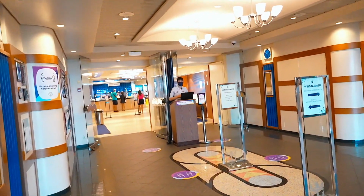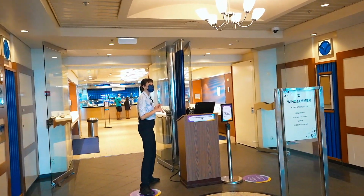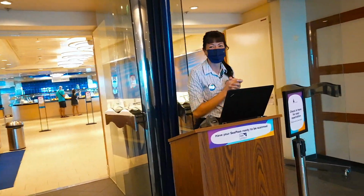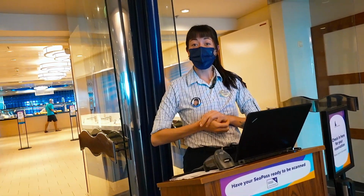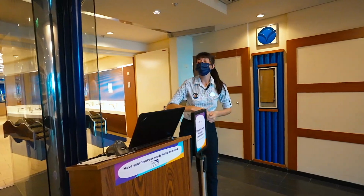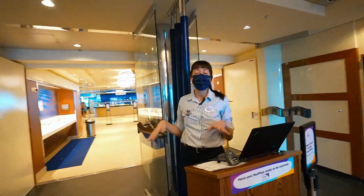Are we singing? I was thinking, wash your hands. Wash your hands when you enter the door. Wait, that was great. That was a Disney remix. Yes. Wash your hands. Wash your hands when you enter the door. Look at that little touch of Disney on a Royal Caribbean cruise.